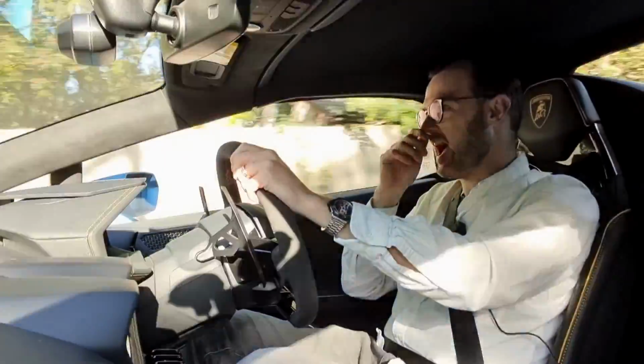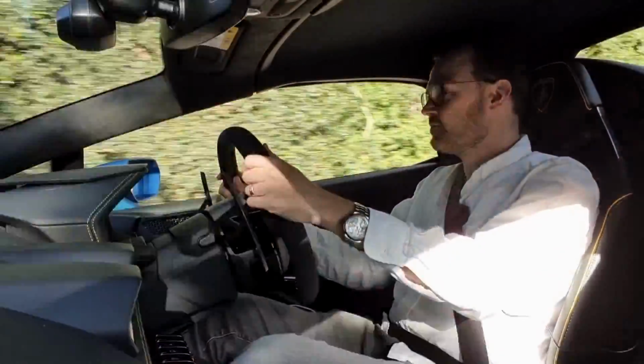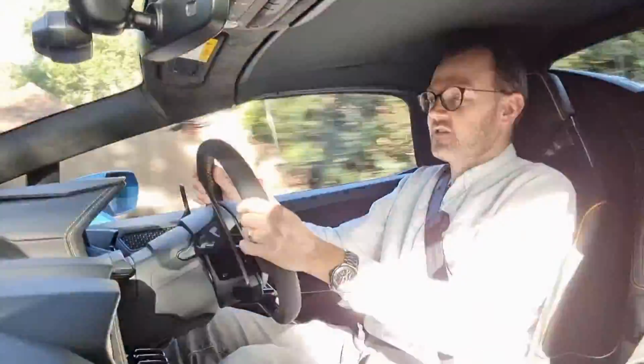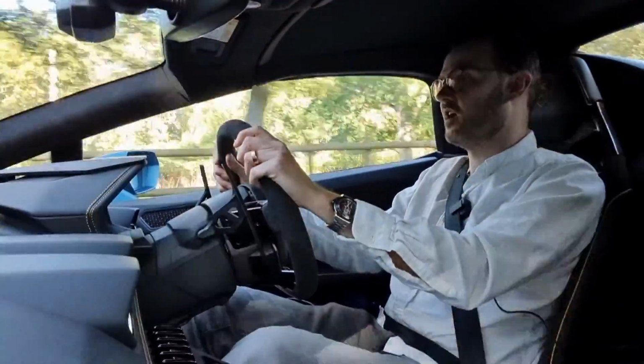When it's a little bit wetter, I had it out last night when it was raining, because of the lack of feedback through the steering, you're perhaps not aware of when traction's breaking at the rear wheels, that sort of thing. But in the dry, absolutely superb, this car.